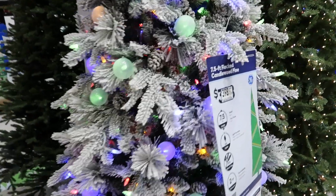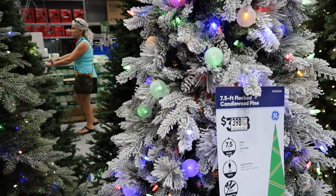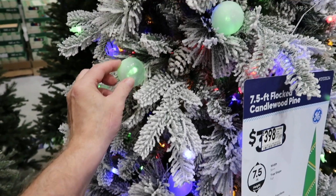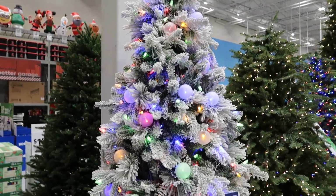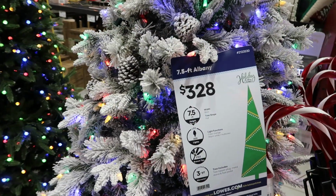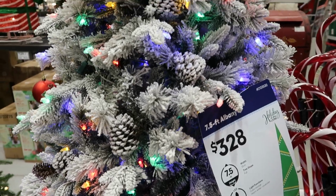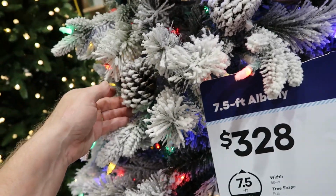And here's another one, 7.5 feet, $400. Seems like a lot of money to me. And this comes pre-lit. And I think these are built right into these bulbs. What do you think? Thumbs up or thumbs down? This one is substantially cheaper. Oh, it's $60, $70 cheaper. It doesn't have the lit bulbs. It does have pine cones on it.